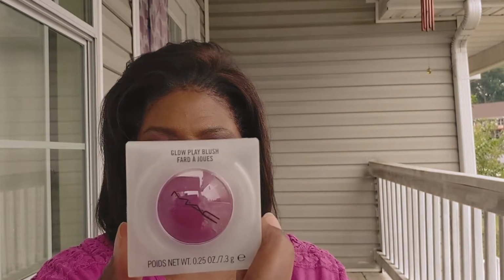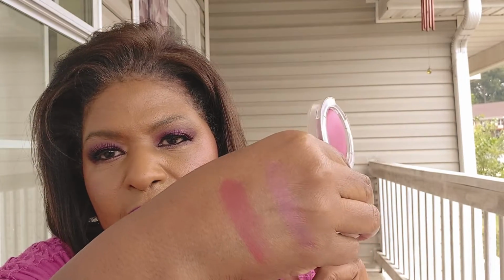And also from MAC, I got a blush. It came in this bubble wrap. And this is their Glow Play blush. And the color is Rosy Does It. Let's see. Wow, that's a beautiful color. It would go with what I'm wearing right now. Oh, it's creamy. Oh, that's nice. There's the blush right there. Beautiful pink color. Cover this one up. Oh, that's gorgeous. Now I get to try the Poreless wipes to wipe this off.